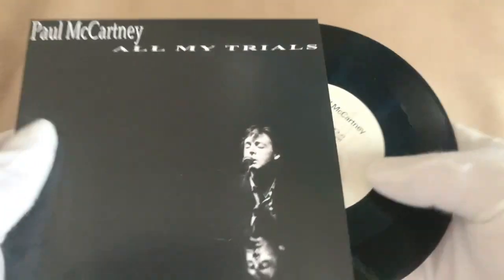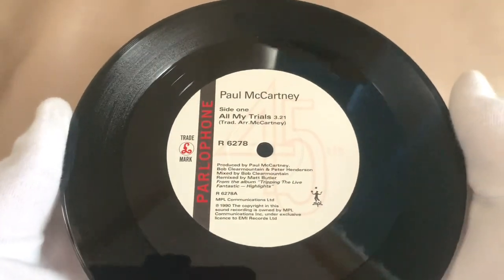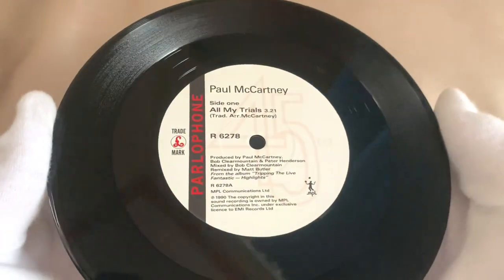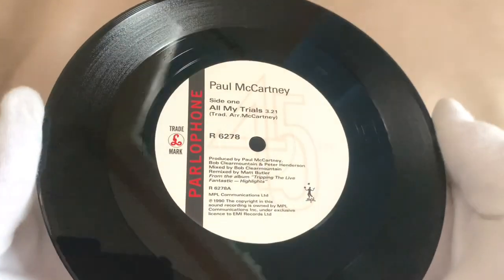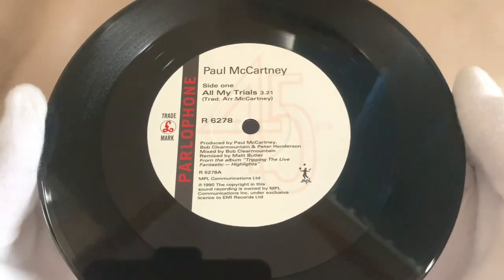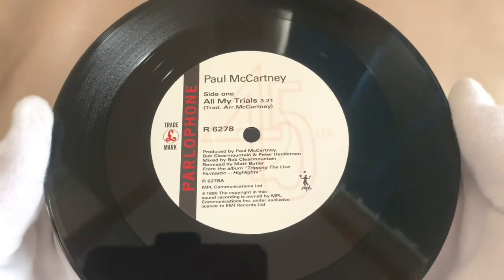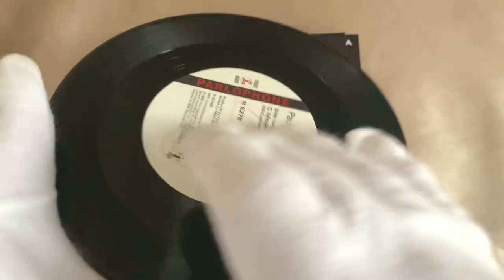And of course Paul's voice was just a little bit raw on these particular tracks, especially All My Trials. It did seem like he was struggling, but then he was doing a lot of live performances at the time. Obviously then you got this white Parlophone label once again, with Paul McCartney there, All My Trials, with Tradition, arranged by McCartney. And of course you got the catalogue number there, and produced by McCartney there, with the MPL juggler on the bottom there, and MPL Communications Limited.